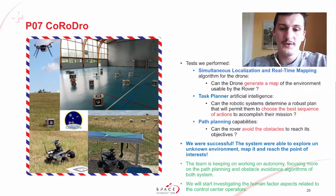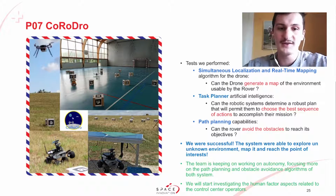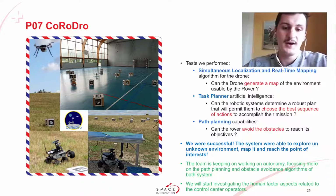The drone flew autonomously. The rover created its action plan autonomously with the task planning. And we also managed to make the rover visit the objective autonomously, even though we had a bit of struggle with the grass in the environment, which created some bugs in the algorithm. So our team is currently working on improving the path planning algorithm of the rover, and we are starting to investigate the human factor related to the control center operations.